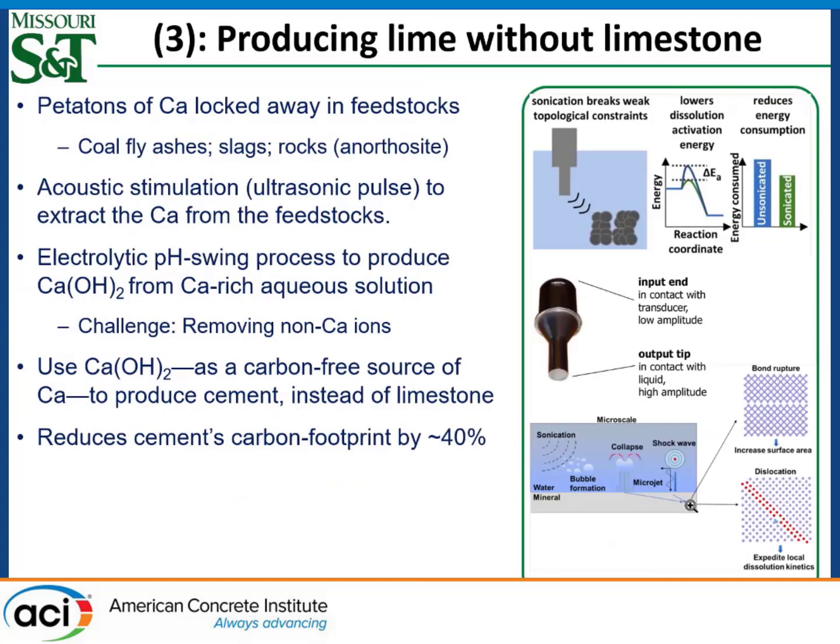Another way they are doing is to significantly change the way they manufacture cement. This technique is still under lab development. Basically, in this technique, they extract calcium from calcium-rich materials, not limestone, like fly ash. They use some wet chemistry and ultrasonic techniques, and then you adjust the pH. You can get calcium hydroxide and use calcium oxide in your manufacturing process. In that process, you do not need to deal with the decarbonation of limestone, so that can significantly reduce your carbon footprint.